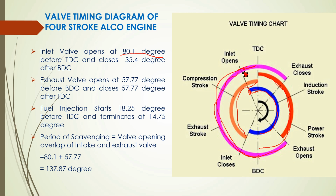57.7 degree after TDC, when the exhaust valve closes. So the exhaust valve closes here and the inlet valve is also open. This is the period of overlap where both inlet and exhaust valves are open. This is 57.77 degree, and this is 80.1 degree.